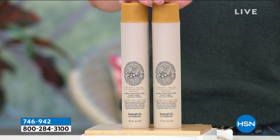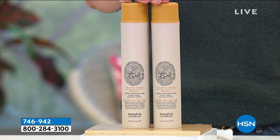Look at the before. Most of us look at the before and we're like, oh my gosh, that's me. I've never seen myself have big, bouncy, voluminous hair. You have to go to Tweaked by Nature. They are known for being multitaskers and they have the most powerful natural ingredients in them.